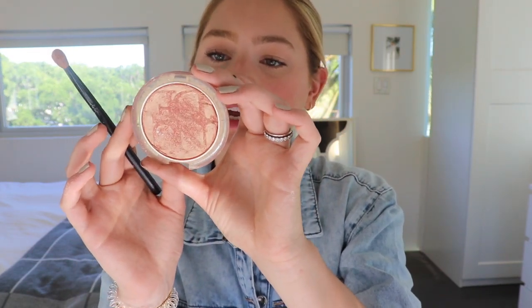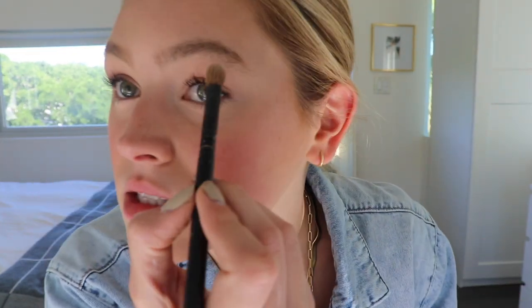So I'm gonna move on to doing a couple more pops of highlighter. Oh, this is my Diorskin Nude Luminizer. I love this stuff. The top broke off of it. That's how much I use it. So I'm just gonna pop this underneath my brow. Do a little bit on the nose, right here in the bridge. And then there. And in the inner corner of my eye. Yeah. And then I'm gonna take my pointed brush and swish it.